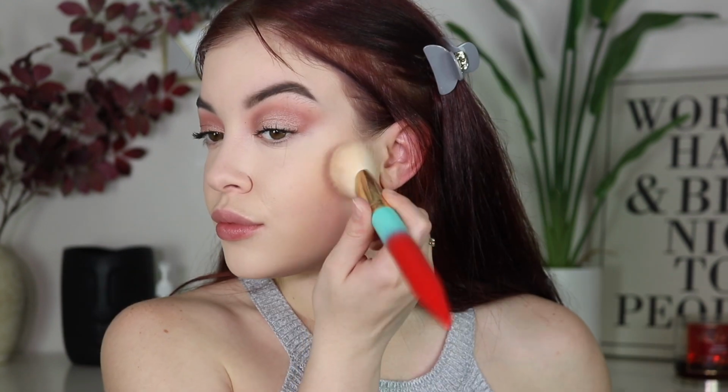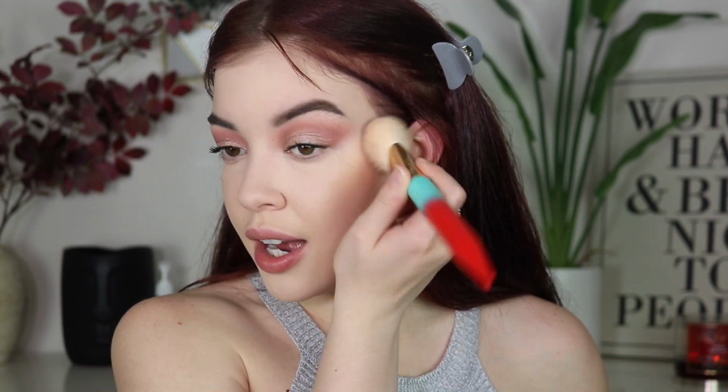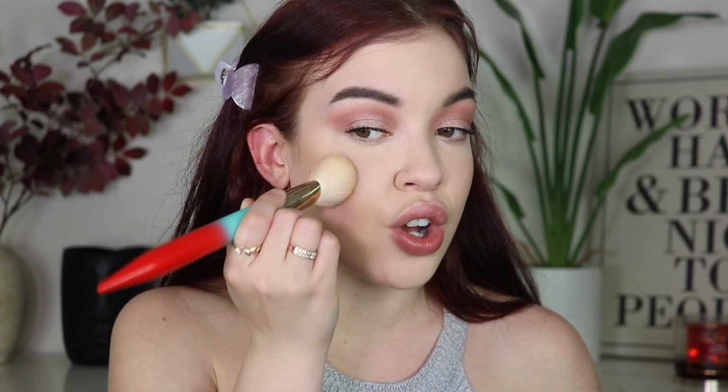Not like the Physicians Formula one, but very similar. I really love the color of this one. It's so beautiful. It's in the shade light, but I do believe if you're lighter than me, they do have a shade called Fair. Honestly, the Fair would probably look really good on me too, but I really just love this shade, especially because it does give you a nice contour bronzy moment, if you know what I'm trying to say. So I really love that about it.